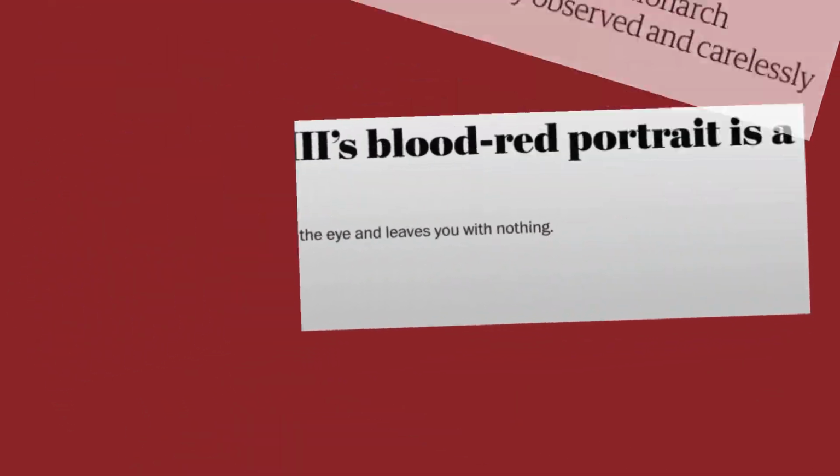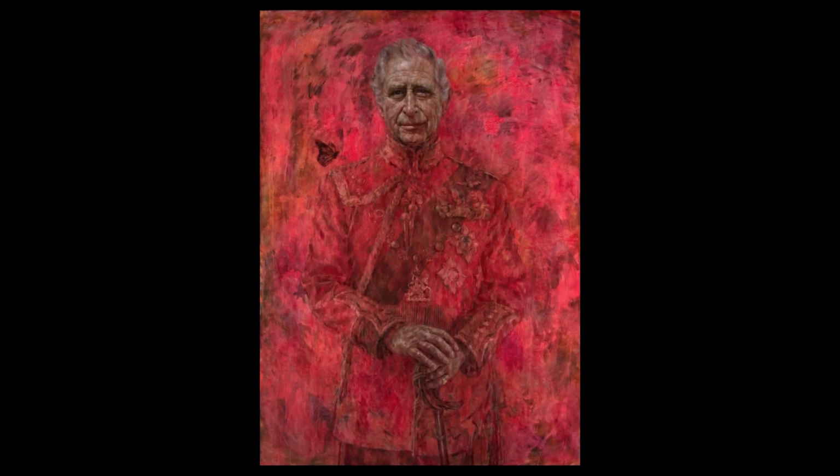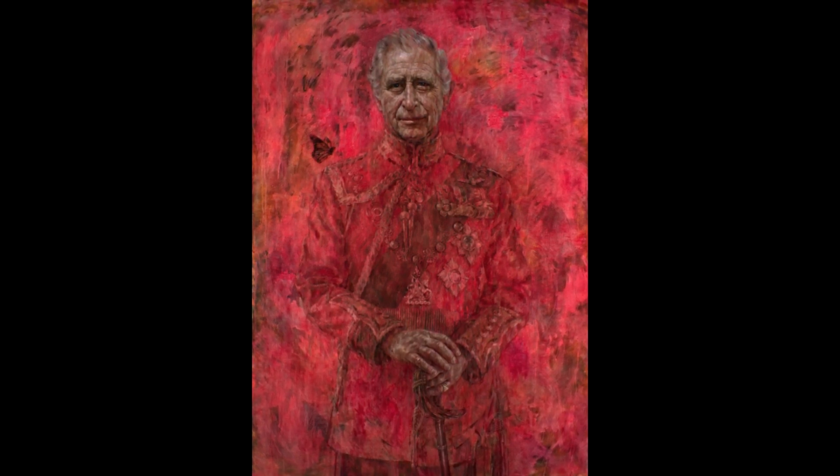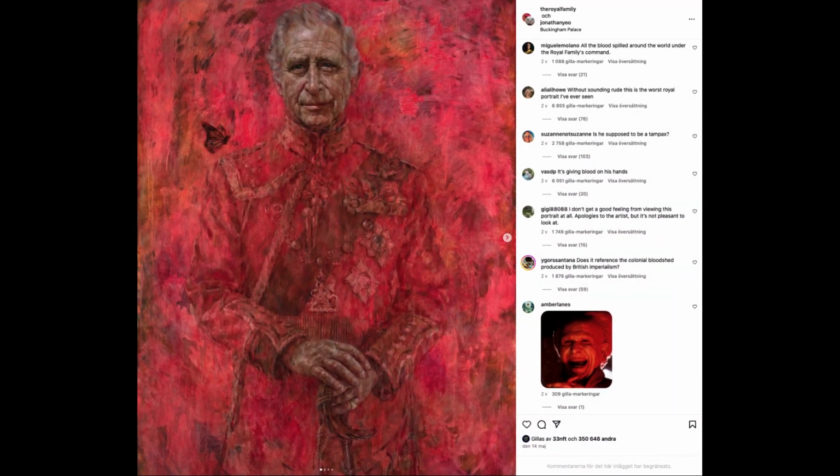Today we are going to talk about the much debated portrait of King Charles III. The portrait was unveiled a couple of weeks ago and has had no shortage of opinions, both from professionals in the art field as well as people in general. Let's take a look at what was said on Instagram under the post of the portrait on the royal family's Instagram account, all according to CNN.